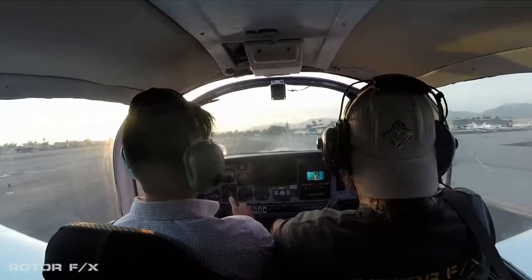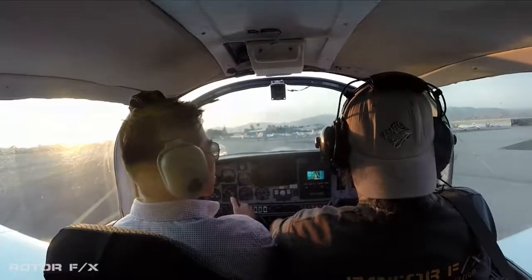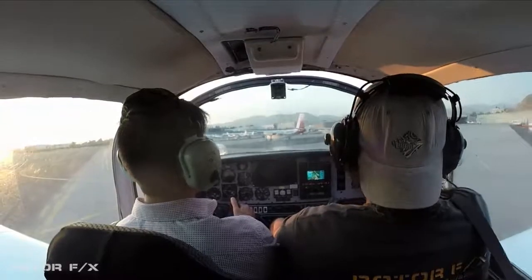A little bit less right pedal. All right. There you go. A little bit more right pedal now. Let the left go. You're pressing the left. That's why it's not going. There you go. A little bit more.